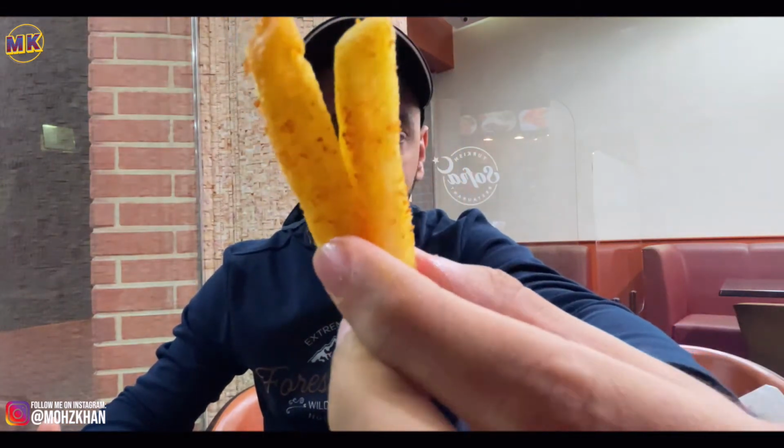Make sure you ask for this hot sauce when you come here, because this, wow. I've ordered the hot flavor today, but it's not like super duper hot. It's good. And these peri fries, guys.